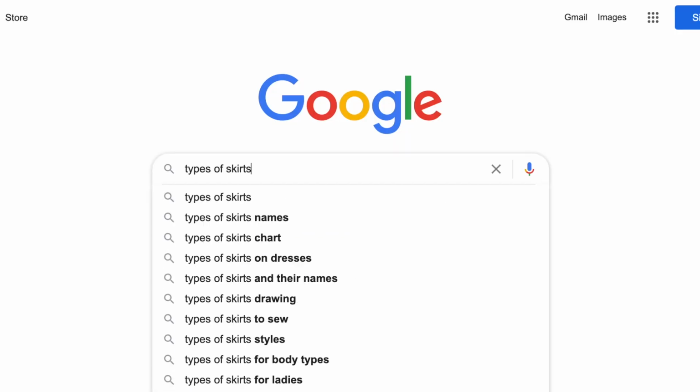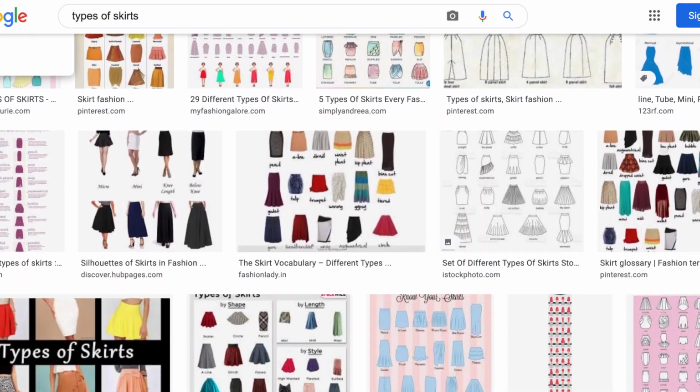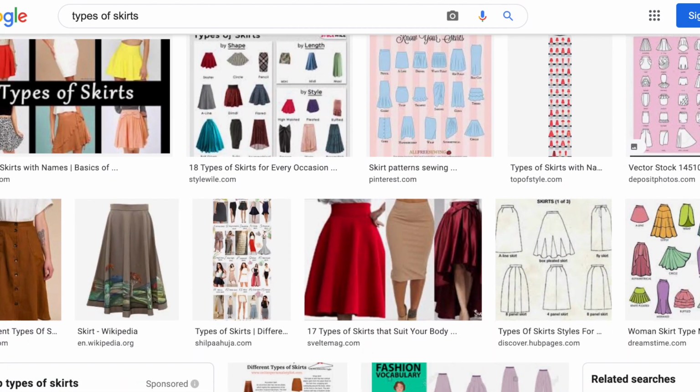Now let's talk about length, because when I sat down to make this video, I thought, oh, let me go look up all the different kinds of skirts and I'll pick and choose which ones I think are best for short torsos. Well, there are so many different types of skirts, and so many variables, that even saying an A-line skirt works for everyone, yes, it can, but there's also some that won't. So we're not going to really talk about types, but I do want to talk about length.